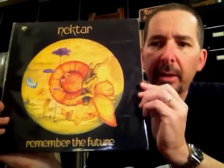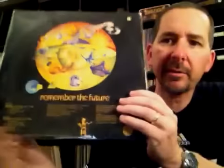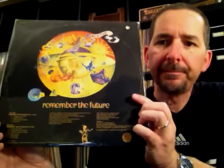The next one I've got is Remember the Future. Look at that. How's that for a prog album cover, huh? You can just tell it's going to have some good stuff on it. Remember the Future, and this was from '74. I think I'm missing one in there. I'm missing Tab in the Ocean, which has got a cool looking album cover, but that's an incredible album, Tab in the Ocean, and I'm still trying to find a good copy of that. But this is Remember the Future, and it's probably up there with my favorite Nektar albums.